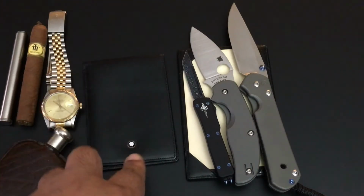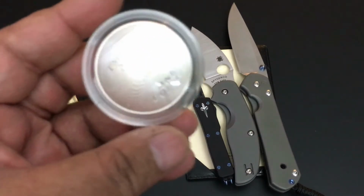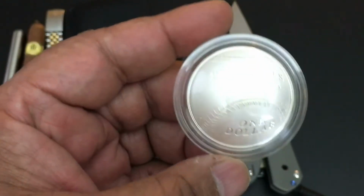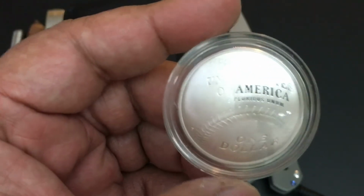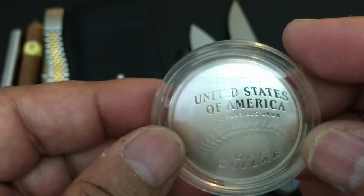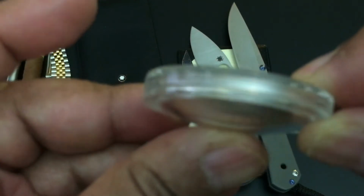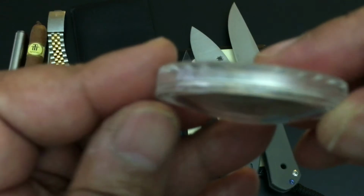Let's see. One of my Mont Blanc skinny wallets and this coin that's always hard to photograph. Let's see if we can get it. And I'll tell you why. It's the United States Baseball Hall of Fame coin from 2014. And the reason it's so hard to do, now this is the proof coin, is because it's the first U.S. coin that has this. You see the curve in it? First one to have a curve in it.